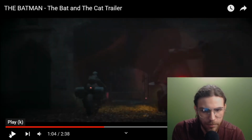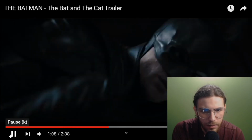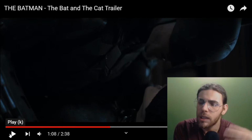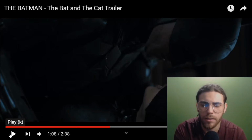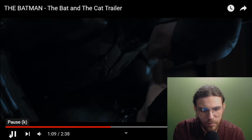Catwoman fighting Batman. It's got a nice little spice. Now, I like this. You can already see the chemistry. You can see that in both actors playing this role.